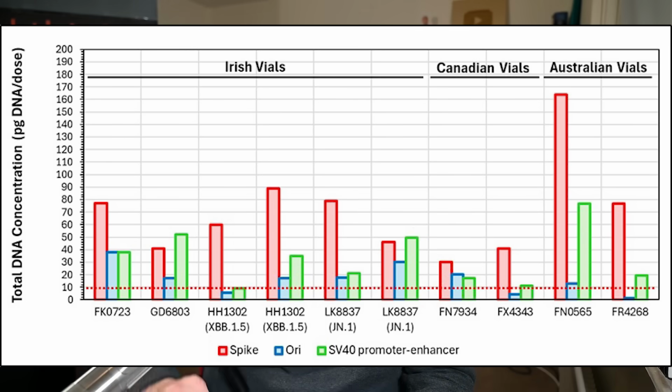Now, just to share a bit more of the scientific data that David shared with us on the video call, and I will be playing you the whole call later. The data he collected was from PCR studies. So he did the polymerase chain reaction on these vials, and he used a cycle threshold of 12.